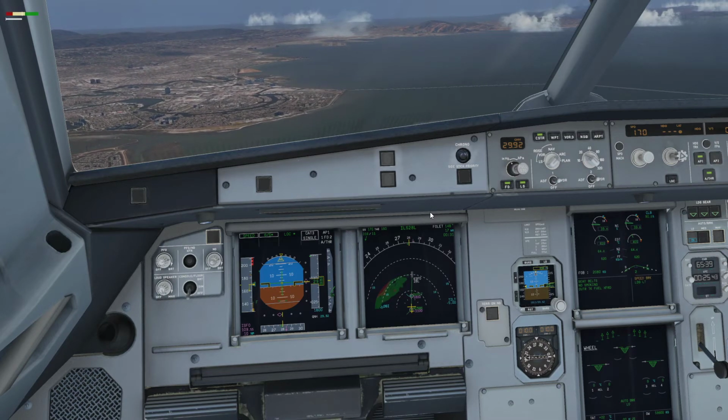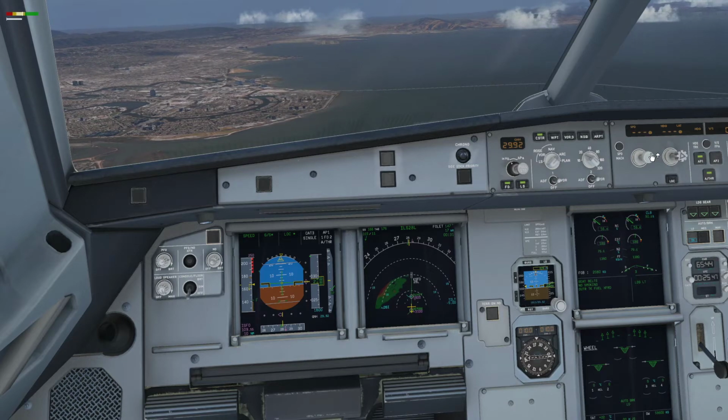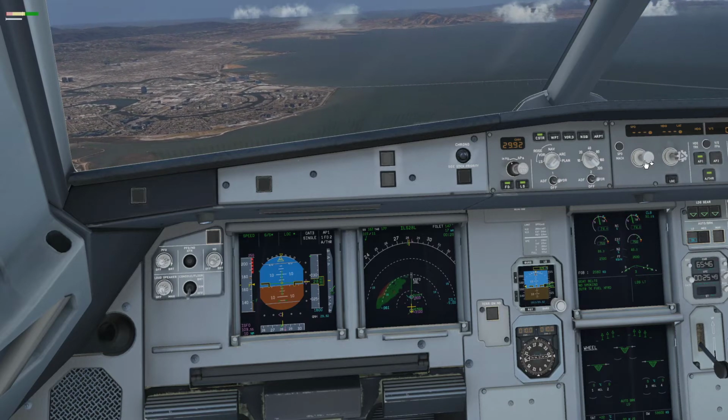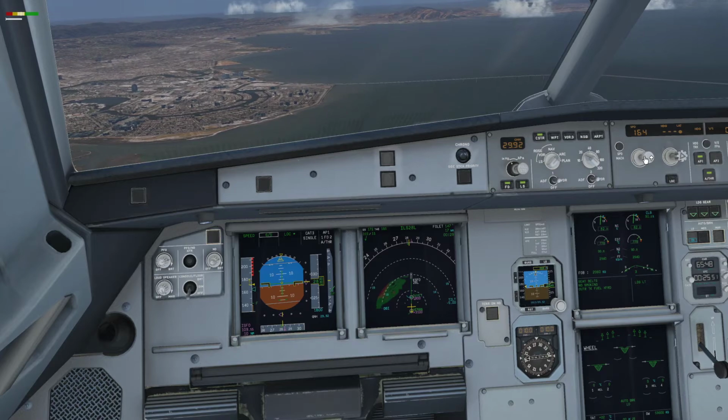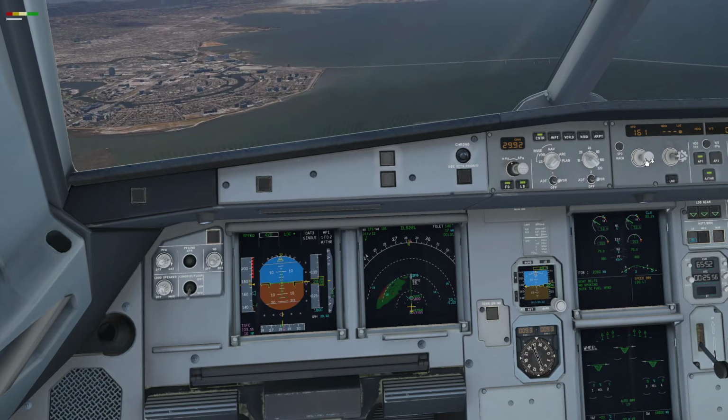San Francisco Tower, United 460 outside GA. United 460, San Francisco Tower, runway 28 left, clear to land. 28 left, clear to land, United 460.